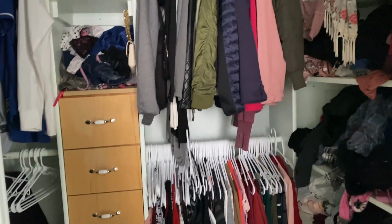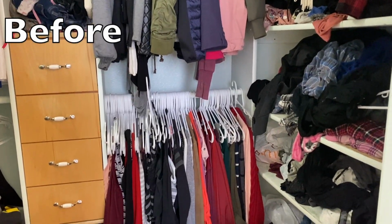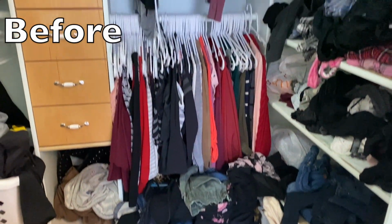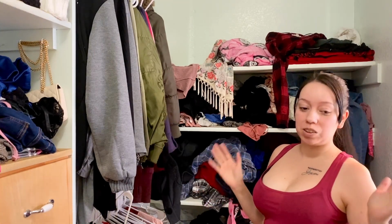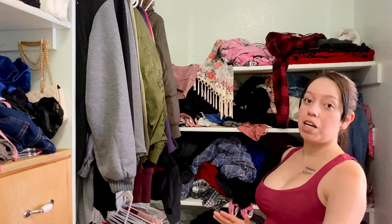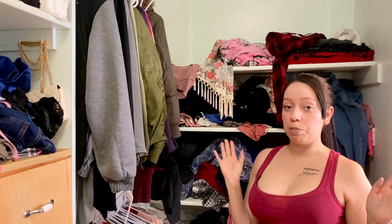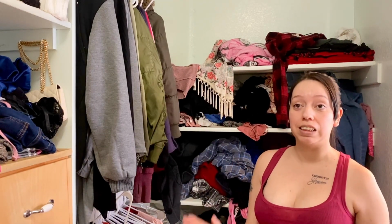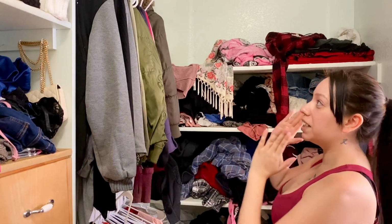So, let's see the closet. I told you guys not to judge, but this is the closet. So it is a walk-in closet. Of course, half of it is my boyfriend's, which we're not even gonna look at. As far as I'm concerned, this side of the closet does not exist in my head because it is just as scary as this side. But this is the closet.